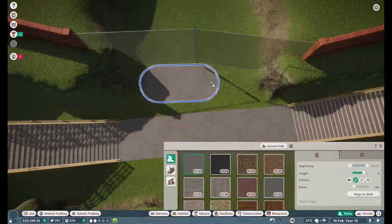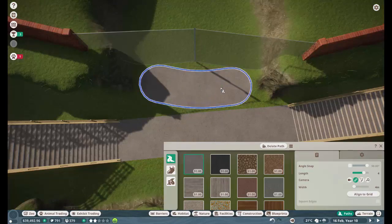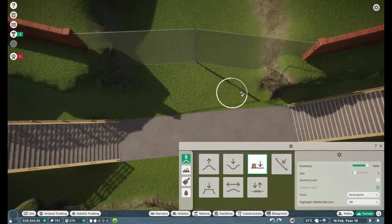Pathways still elude me a little bit. I probably should have built this on the grid system. Now that I think about it, it's a live and learn thing. Maybe drop that there and then try connecting them. But it won't let me warp the other way. It's the problem. No. Okay.